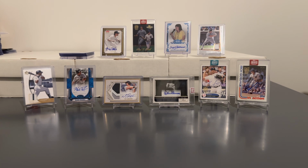So that's it for this little Yankee stack. I've also picked up some Yankee inserts and refractors and things like that, but mainly wanted to update the Yankee auto and relic editions before I fall any further behind on this stuff. Now I can start to build a new stack and make another Yankee video in a few months.